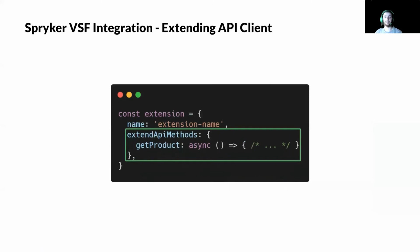Another very important part that we at Spryker integration leverage is the ability to extend the API client of the Vue Storefront. This is basically a place that provides you with all the different functions that are responsible to interact with the application APIs in a nice and abstract way. So you do not have to deal with lower level things like HTTP or REST APIs or whatever it is. And because we have many different packages that you would like to compose together in an application, and we want to provide only specific API client functions from specific packages that control their own slice of the API surface, we have to be able to extend it from different packages.